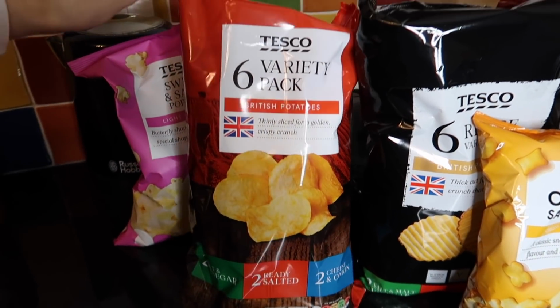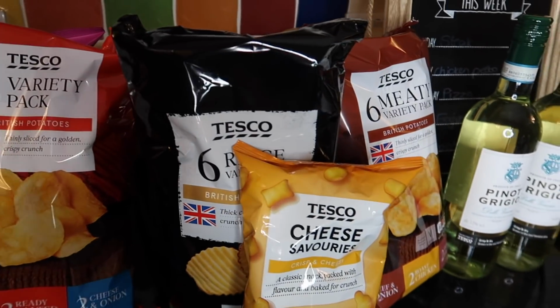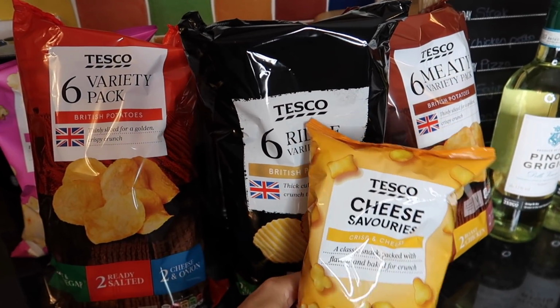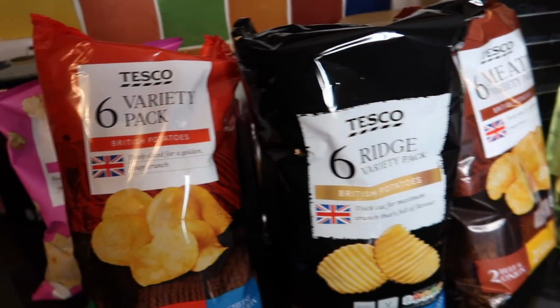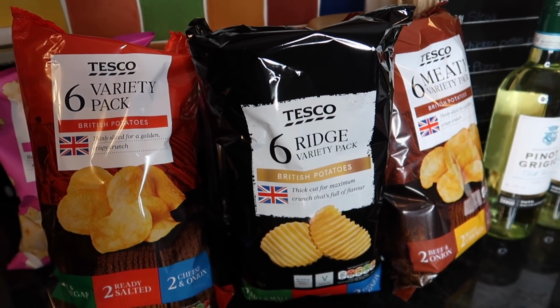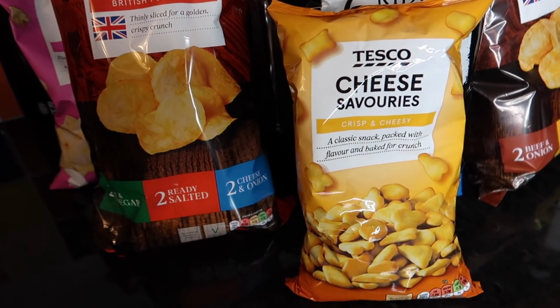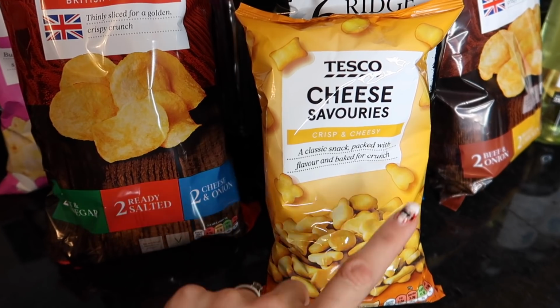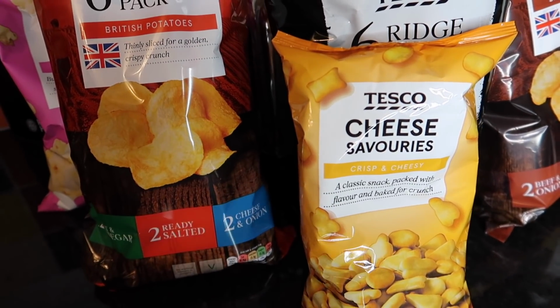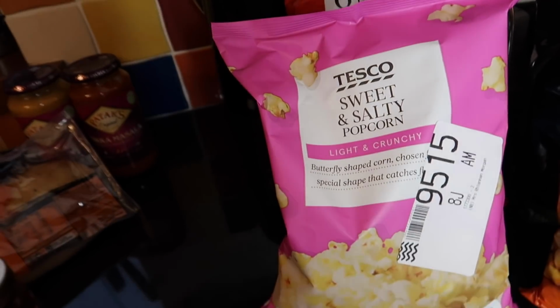So I tried these Tesco's own ones a couple of hauls ago. I said I'd report back. They are a fraction of the price of branded crisps, and they taste the same. So, you know, some things you want to go named brand on, but these crisps are absolutely fine. We've gone for some more cheese savouries because they're blooming amazing, and they taste Christmassy, so we're still snacking on those. And also sweet and salty popcorn.